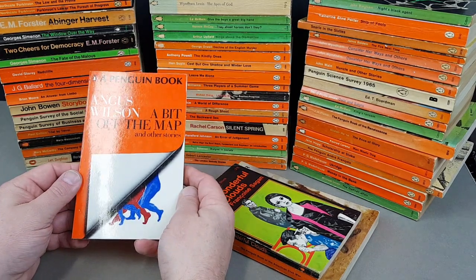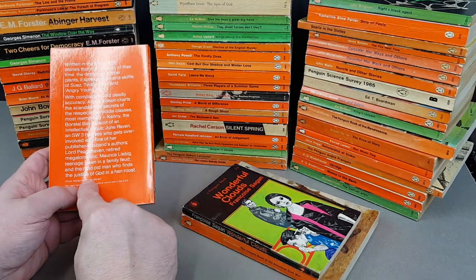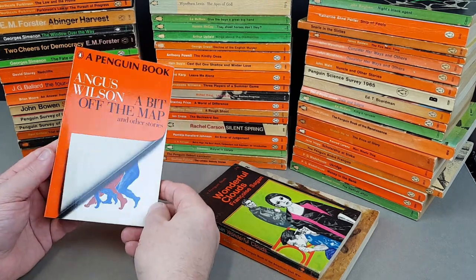2375, Angus Wilson. A Bit Off the Map and Other Stories. Oh, it's actually been laminated. And this one's got a cover design by Romek Marber. So that's nice, isn't it? Lovely to see it mint like that.